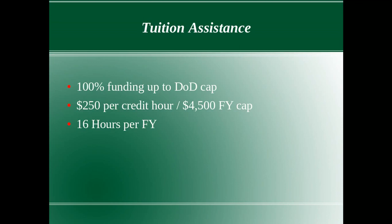How does this sound? 100% funding for any classes you take in the Army. Sounds pretty good, right? So the Army Tuition Assistance Program will fund up to 100% of your tuition. Now, this caps out at a DoD-imposed limit of $250 per credit hour and $4,500 per year. What this means, let's say you're taking a class at a community college and it's $130 per credit hour. The Army will pay up to $130 per credit hour because it's under the DoD cap.